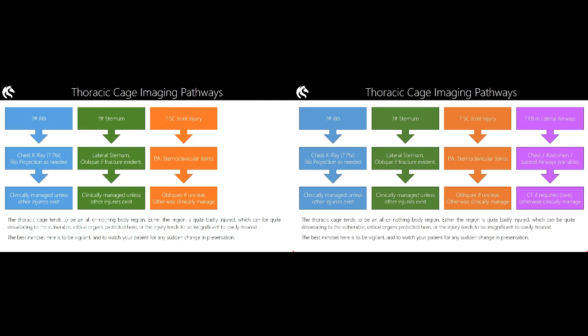Sternoclavicular joint injuries. When a patient has got an SC joint injury, the first projection that's ideal is a PA projection of the SC joints. However, in addition to that, one of the projections which is being done more and more frequently nowadays is the wonderfully titled serendipity projection, which we'll talk about in a short period of time. It's one of those views which sort of dropped out of favour, and I don't know why, because it's really, really good and it's quite easy to do. So what I'd do is add in there a PA of the sternoclavicular joints and then query a serendipity as well. And if you need to, you can do obliques if that imaging is unclear.